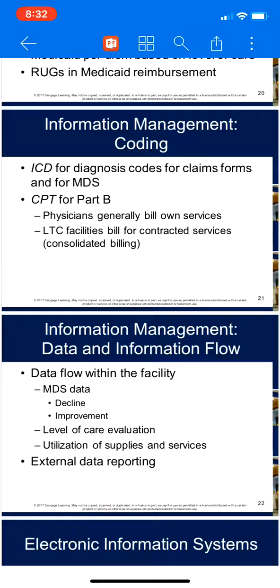However, their role is not significant in dictating the level of reimbursement the facility receives for an individual resident. Although inaccurate or incomplete codes may affect the timely processing of claims or increase the chances of a claim being isolated for medical review, reimbursement decisions are not solely linked to the ICD codes.